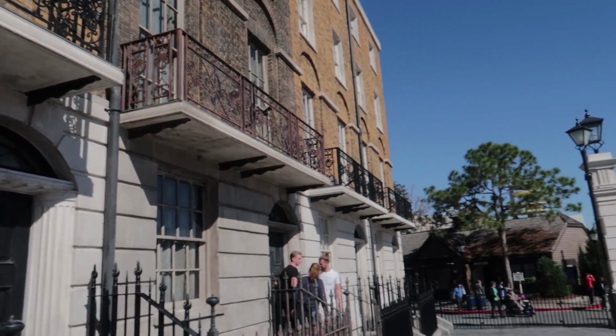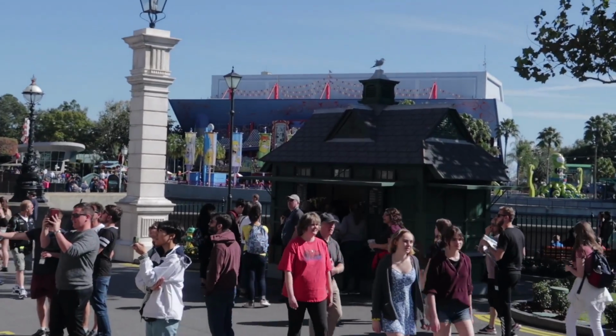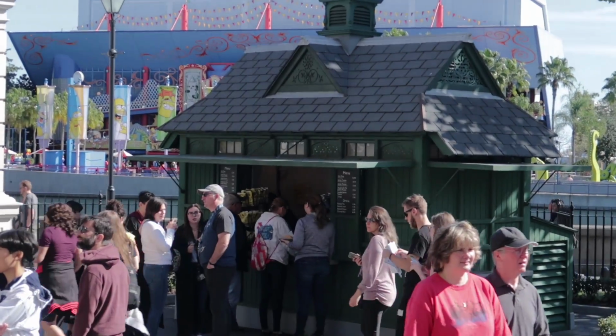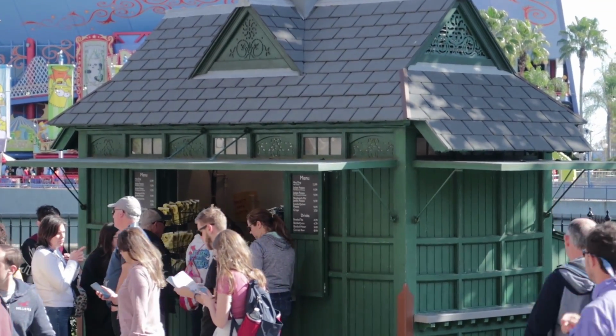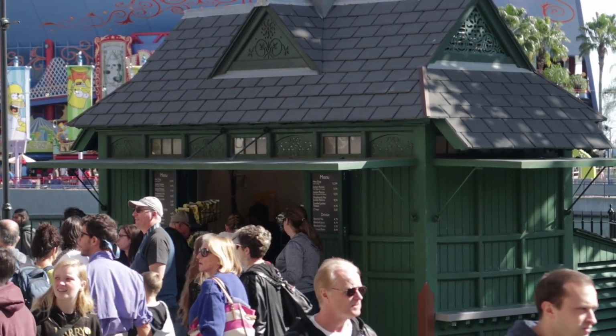Before we leave London, I do want to note another one of my favorites. One of my favorite snacks is here in London, this little green thing, it looks like one of the old taxis they used to have in London, I think. But right here they have the jacket potato, one of my favorite snacks, and it's under $10.